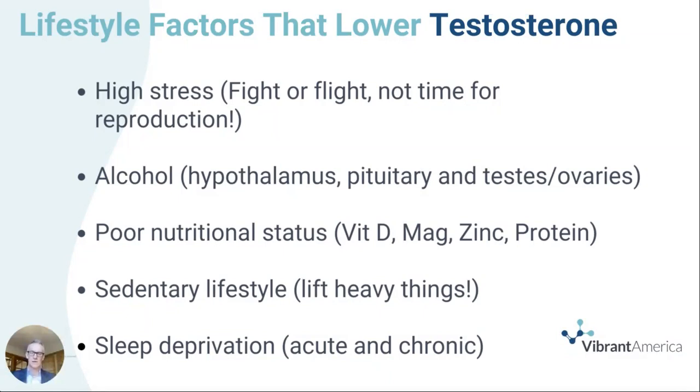So that's a big one to bridge, because getting people to cut down on alcohol can be challenging enough as it is. Other issues: poor nutritional status, so low vitamin D, low magnesium, low zinc, inadequate protein. These are biggies for adequate testosterone production.